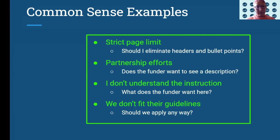So also, if you don't fit the guidelines of a funder, should you apply anyway? Nope. One strategy that you want to keep in mind is that if there is a new funder in town and they are funding a lot of different projects, you may want to kind of sit back and watch.